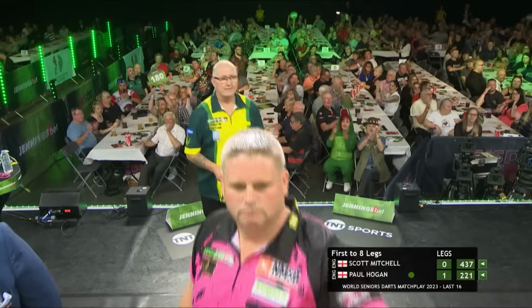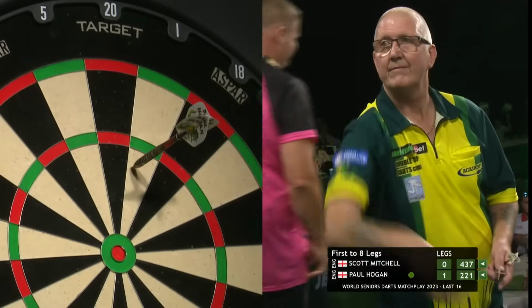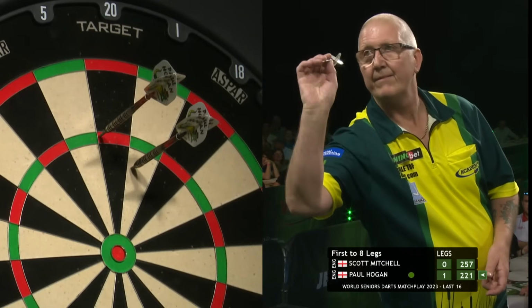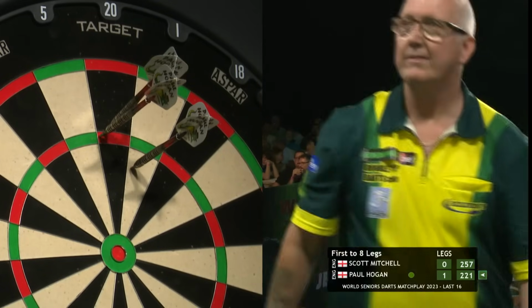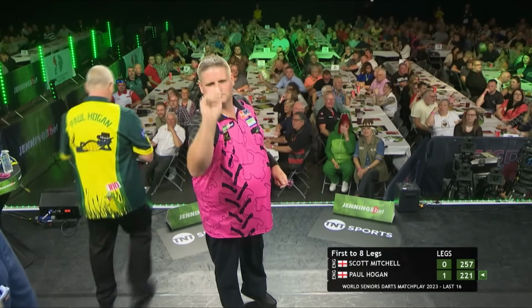180. And they get their chance to lift those cards for the first time of many over 2 sessions today and 4 across the weekend. 121. Still, the leg is in the control of Paul Hogan. This is a good start.